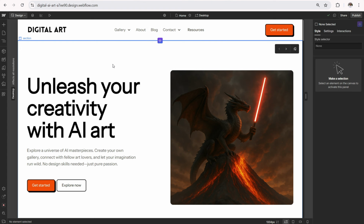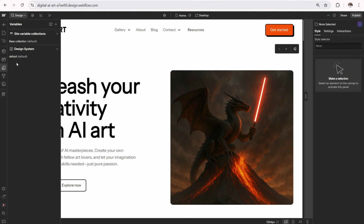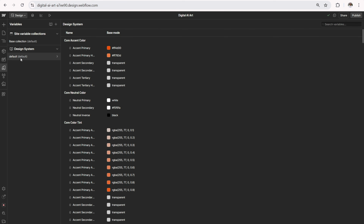And finally, the last little detail that you need to know about is the ability to change the variables. So over here on the left-hand side, you have something that says variables. Go ahead and click on that. Then you have design system. Click on defaults right there. And then boom. So this is where you change everything, okay?